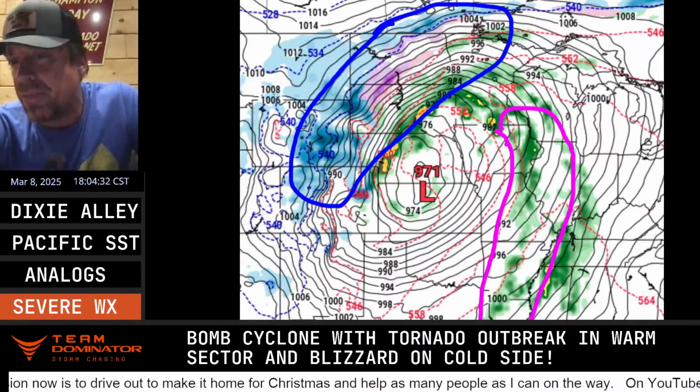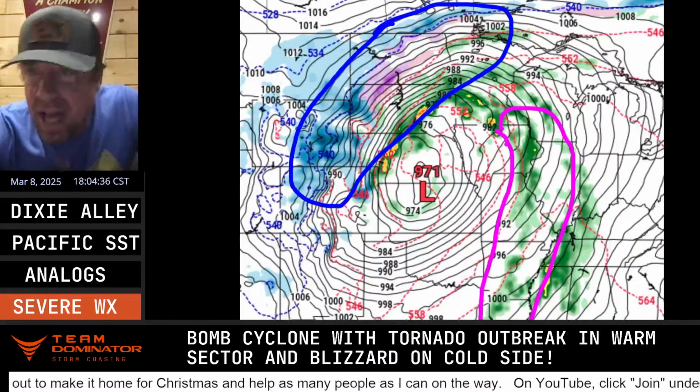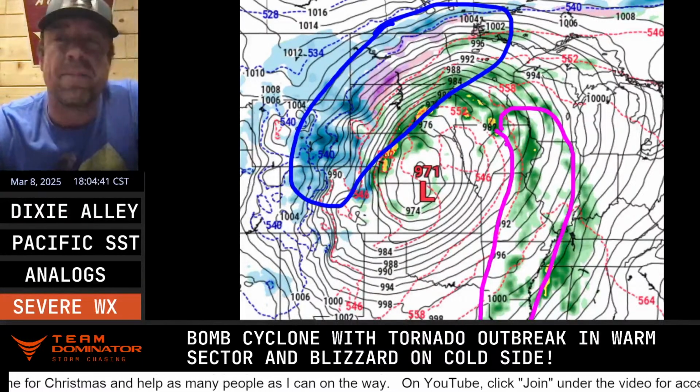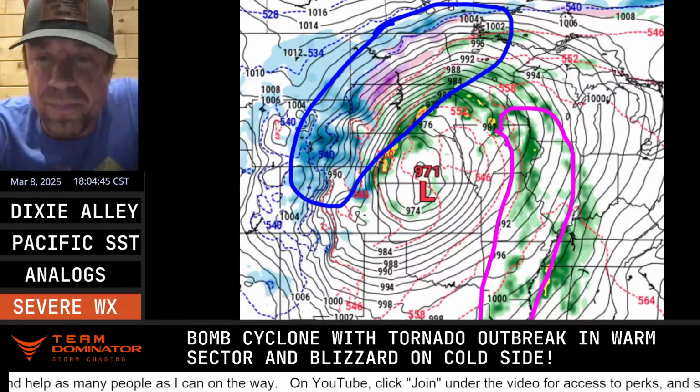There in the Twin Cities, you might be kind of in between. You might be north to where the bigger severe weather is going to happen, but southeast to where those bigger blizzard conditions are going to impact. That'll probably be the Dakotas, back across portions of the central and northern high plains with this type of a storm system.